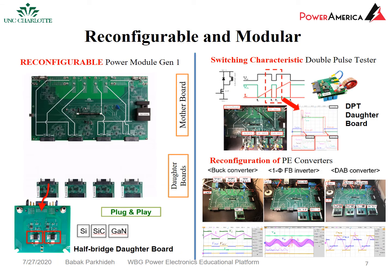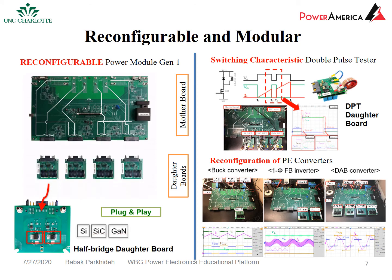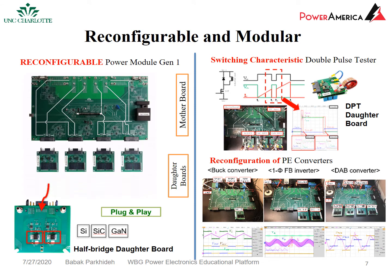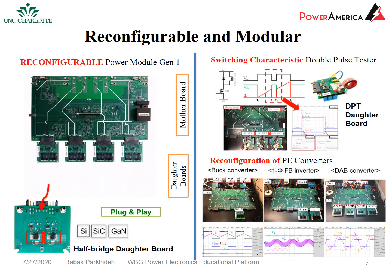So we figured that if we create two sets of daughter boards, it's sufficient to create a number of experiments. One of the daughter board types is the double pulse tester. With this module, essentially, we teach the difference between the devices, so we can characterize different silicon, silicon carbide, and gallium nitride devices. The other types of daughter boards are half bridges.